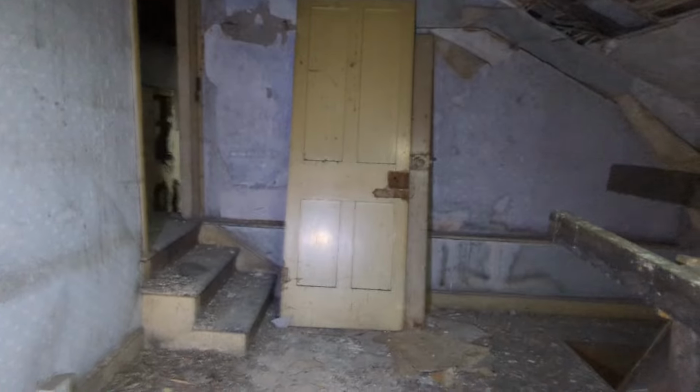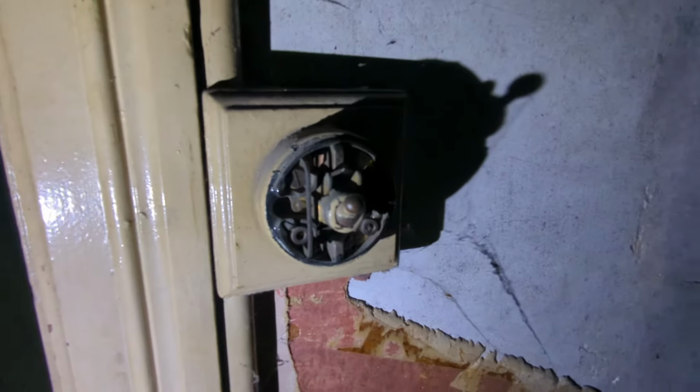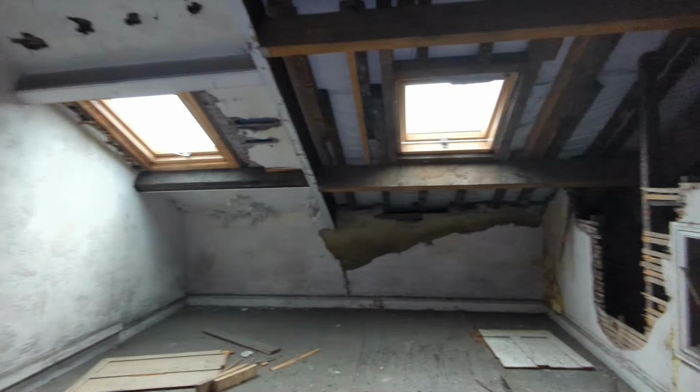Ooh. Yeah, so that's obviously where them ladders would have come up. A bit of steps coming off here down to there as well. It's almost like a water tank boiler area. Old switch. The attic space.